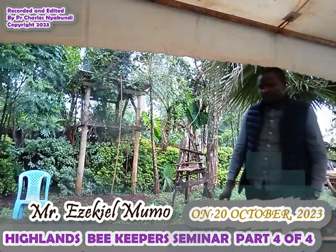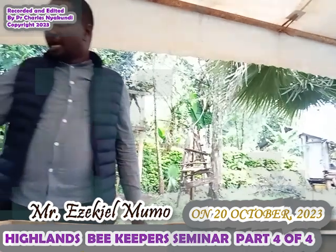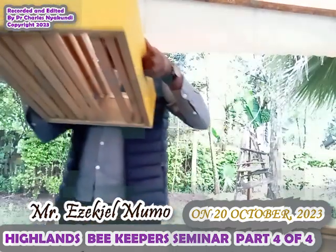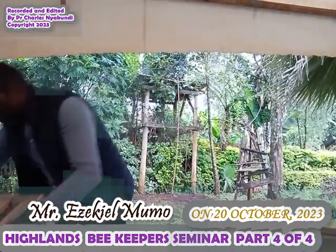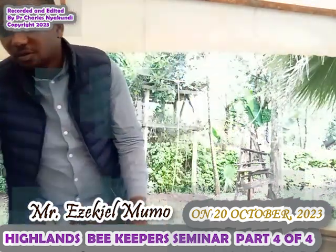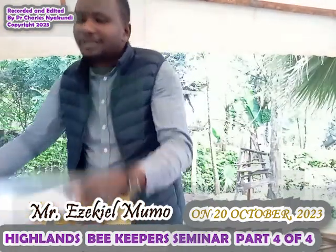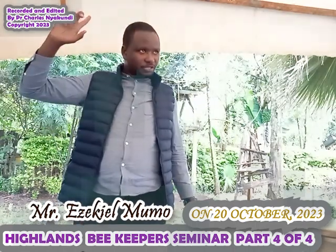The answer to that question will be very simple and straight to the point. When you buy beehives from the beehive sellers, please ensure that you leave the super at home. Leave it at home, then put the hive like this and go install. That will answer your question of where they built: in the upper part.